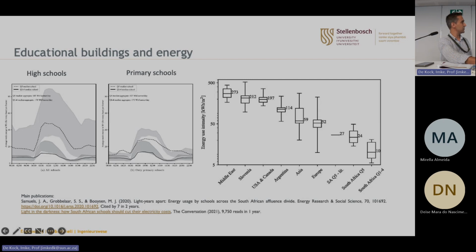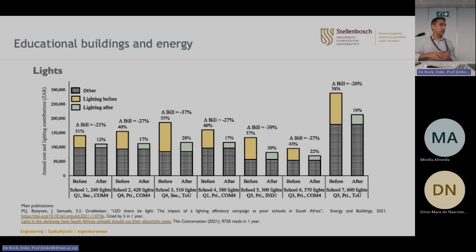On the right-hand side, we're plotting the distribution of energy in the South African schools and comparing it to international schools. You should be able to see that in all the other countries, even some Southern Hemisphere countries like Argentina, the usage is substantially more. And this is not because our schools are energy efficient. It's because they're left behind. It's because there's no investment in things like computer labs and investment into learning, and air conditioning, climate control, which is another topic that we're working on.